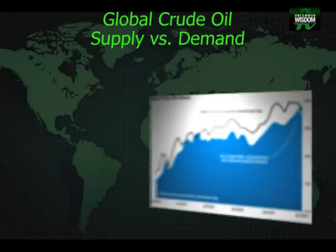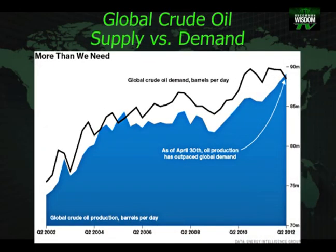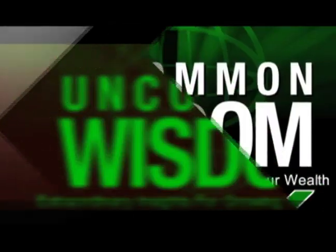Now for chart number 3, which shows global crude oil supply versus demand. As you can see, demand is not rising as fast as expected, while supply is rising beyond expectations, with new production from North America's shale oil deposits and countries like Iraq and Libya. The result has been a sharp decline in crude prices. Brent crude sunk to $97 a barrel, and West Texas Intermediate recently hit $83.